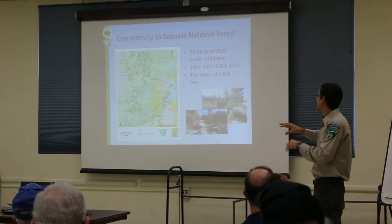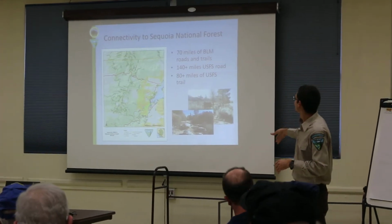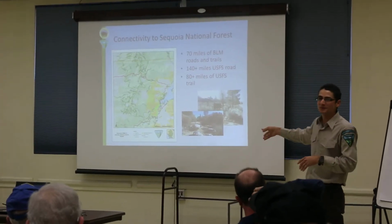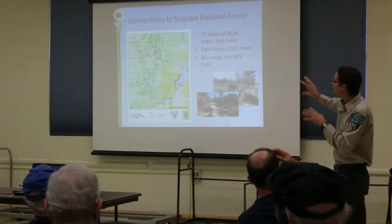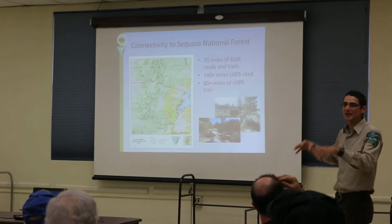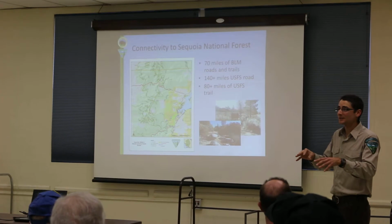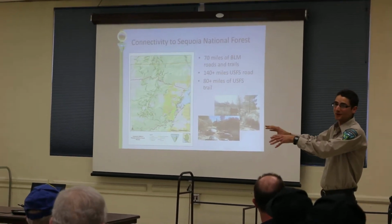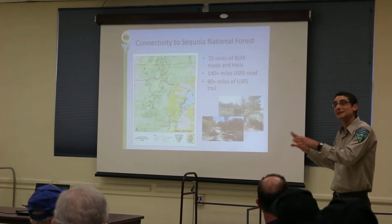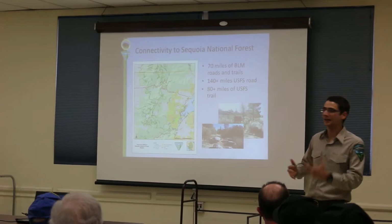How does Keyesville fit in the broader area recreation opportunities found in the Forest Service? There are over 100 miles of Forest Service roads and trails that you can access from Keyesville. So we really want to think about how our trail system connects to the Forest Service system, think about opportunities that we're providing that the Forest Service isn't and make sure that we maintain those, and then think about opportunities that the Forest Service is providing that maybe Keyesville doesn't have to. So thinking about this connection with the Forest Service as we talk today is really important.